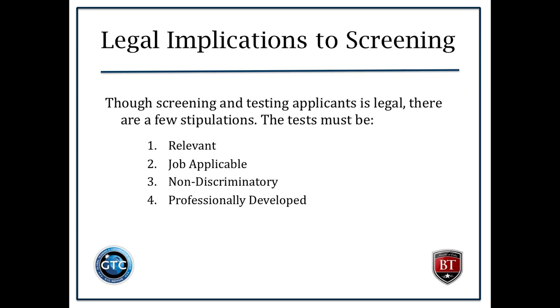If you are going to test for a specific physical trait such as handicaps or gender, you are probably going to get into some trouble by the Equal Employment Opportunity Council. So your exams or your assessments must not include things that discriminate for those traits. That can also include things like gender, national origin, or religion. And lastly, the exam must be professionally developed.